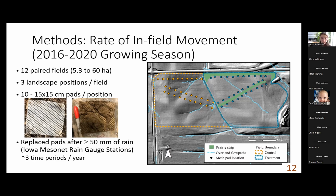We replaced these pads after at least 50 millimeters of rain. We used the Iowa Mesonet, and we did this approximately 3 times per year. These measurements were taken only during the growing season because we didn't want to interfere with typical farm management practices. So we'd wait till the farmer would plant their crop, and then we'd communicate with them for a good time to come out and deploy these mesh pads. And then throughout the growing season until about August, we would collect soil samples.